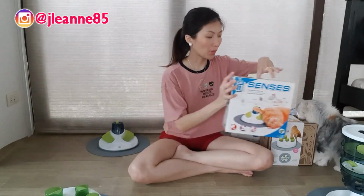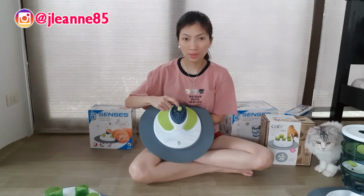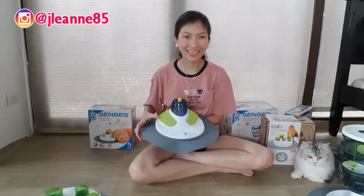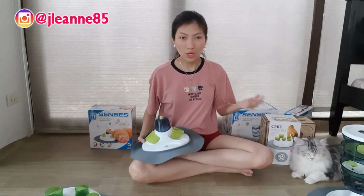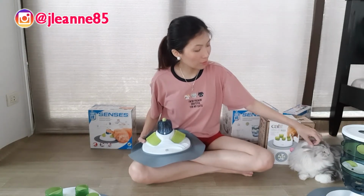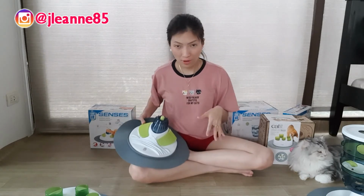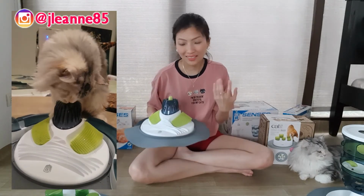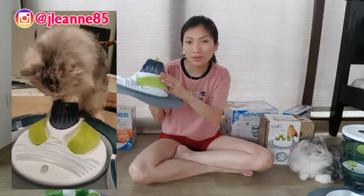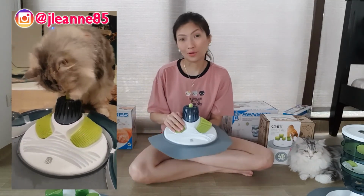I forgot where I kept it, but it came in a box of catnip and it looks like this. So basically, you put the catnip in here. May maliit na chamber dyan. And Insaf is in the mood to show off herself today. Diba, Insaf? Okay, so you put the catnip in here and then let them sniff it and let them enjoy the sensation of these little raised brushes or something. And sobrang gusto nila ito.